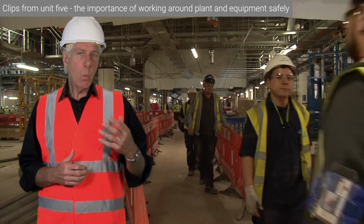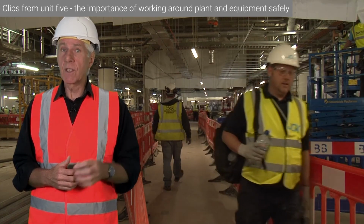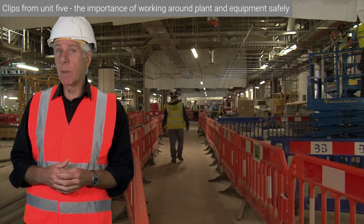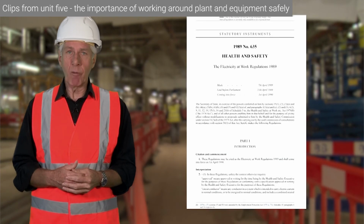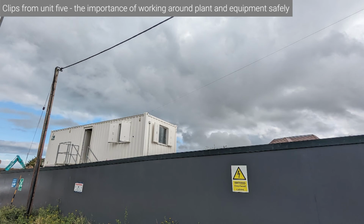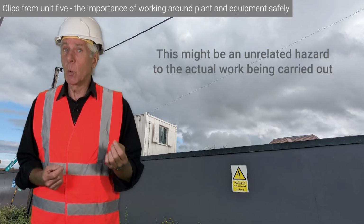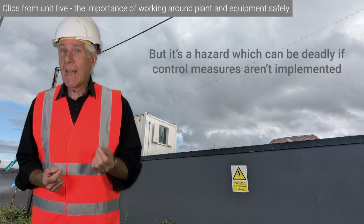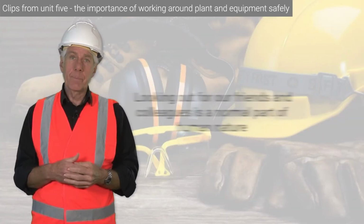Even working near sources of energy, such as electricity, will require a risk assessment to determine if workers nearby are at risk. This is a requirement of the Electricity at Work Regulations. An example would be where ladders are used near overhead power lines. This might be an unrelated hazard to the actual work being carried out, but it's a hazard which can be deadly if control measures aren't implemented.